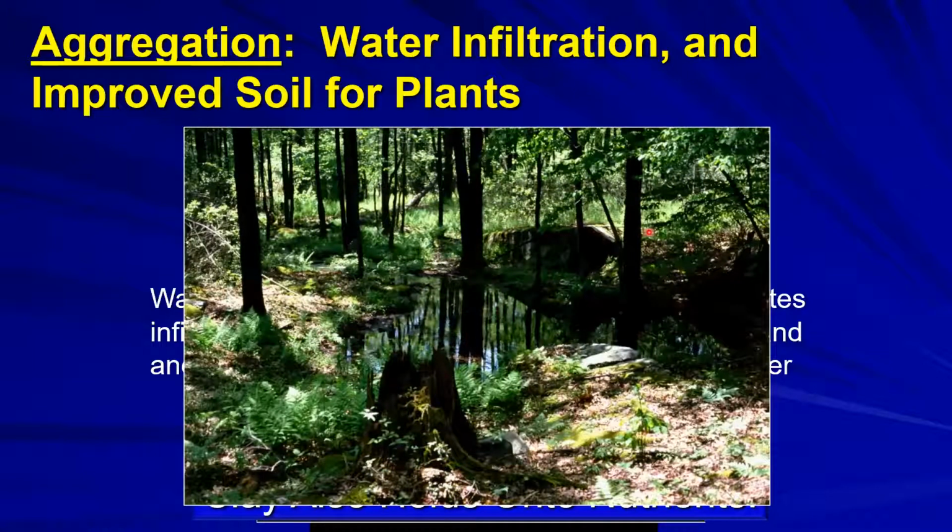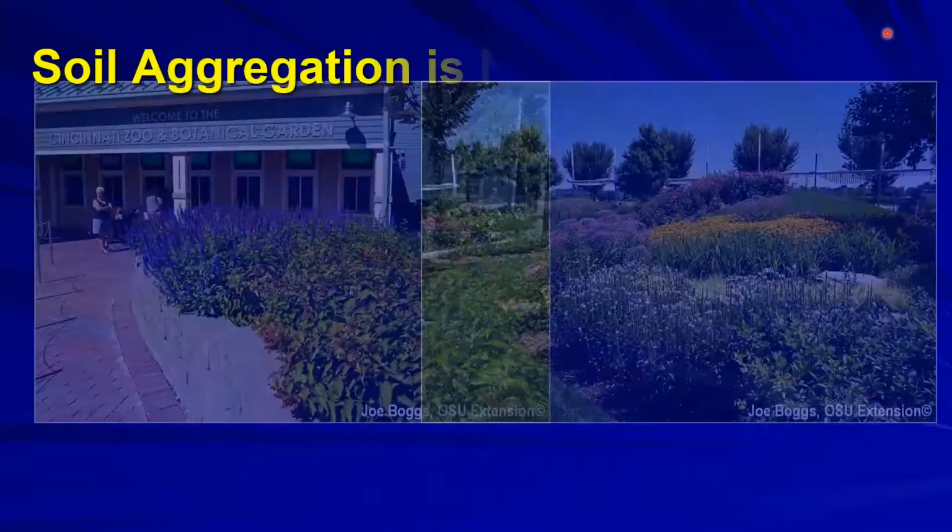This is a shot of a forest in eastern Ohio, and there's a nice little, that's not a stream, that's actually a spring coming out. Anything up to probably 4 to 5 inches per hour, and you're not going to see any runoff. Why? Because that soil is aggregated. The water moves into the soil, eventually filters down to things like springs. That's soil aggregation. Nature does it for us.